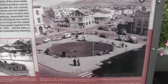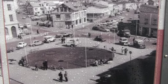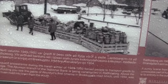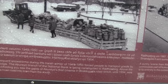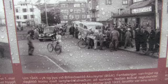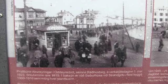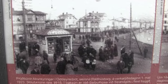This is what this square looked like in 1967 during the frequent snowstorms of the harsh 1949-1950 winter that forced people to transport goods by sled. This scene shows the square in 1945 after the bus had just delivered a bunch of people here from somewhere. This is the 1st of May 1923, people all dressed up in their finest for the celebrations here.